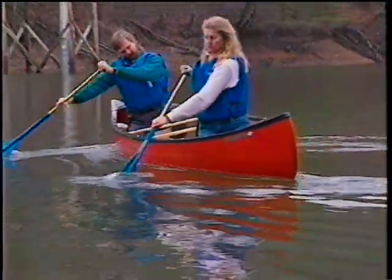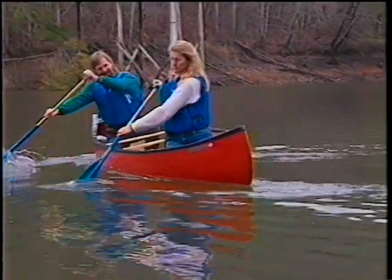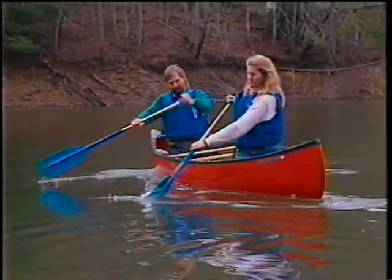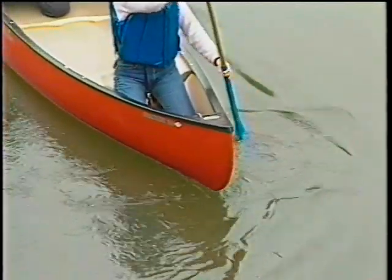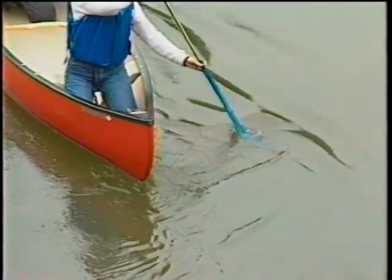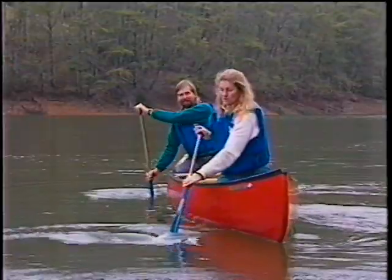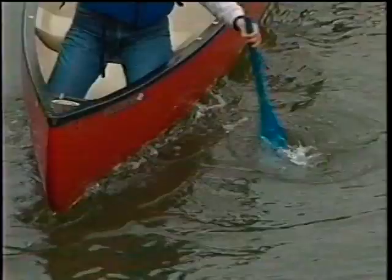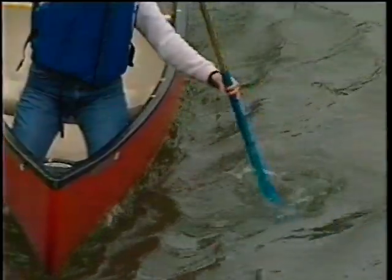To set up for the draw stroke, plant your paddle away from the canoe, directly out from your hip. Notice that as you reach to the side, you're rotating the shoulders so that the chest is almost facing the paddle shaft. It's also important to get your grip hand far out over the gunnel so that the shaft is vertical throughout the stroke. The stroke itself is simply a matter of drawing the canoe toward the paddle. Notice that the power face of the blade is applying pressure against the water.